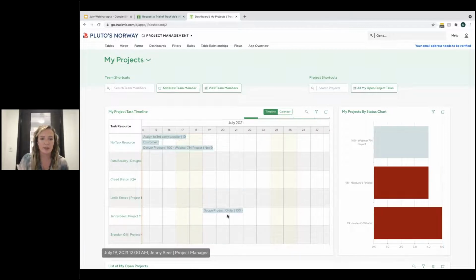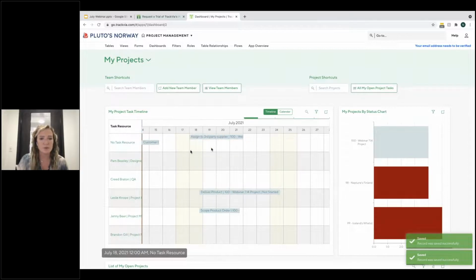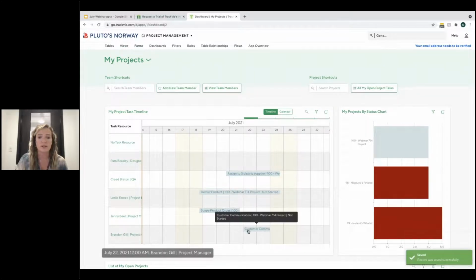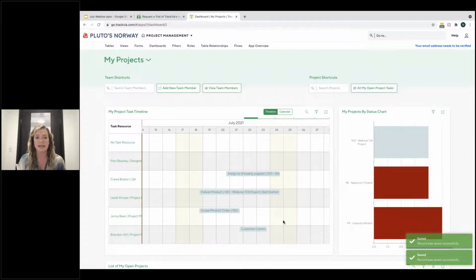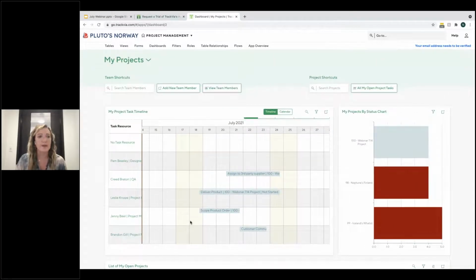And we can go in here and assign them out to different individuals. We can move the start dates back and forth if needed. We can extend the timeline to do them. Really another way to just interact with that data very easily. So we've assigned those tasks out. We can also take a look at our open projects. But now what we'll do is go over to that individual team member as Leslie Nope again, and we'll complete one of those tasks.